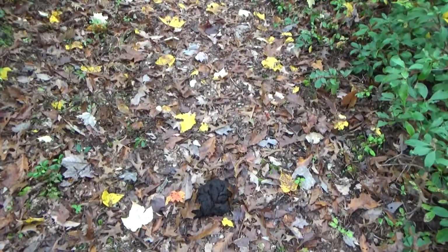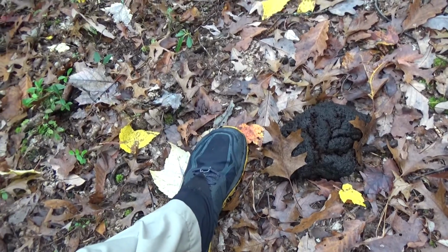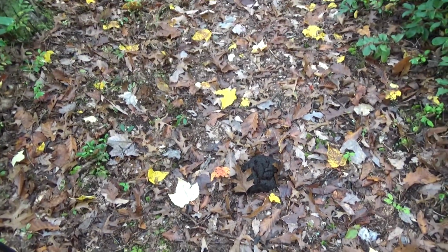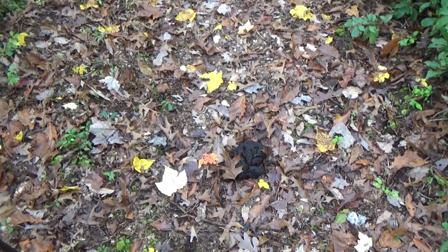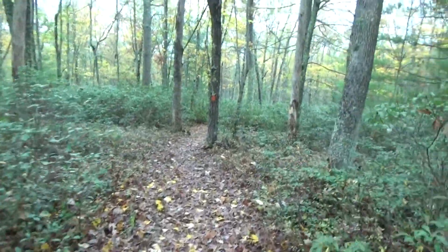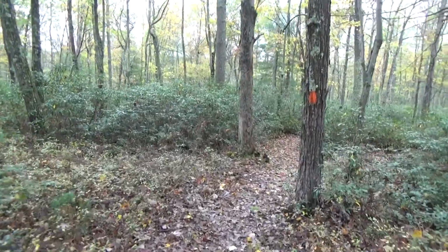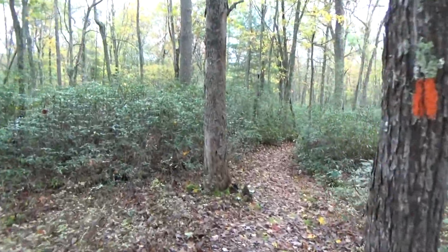I just came across a massive pile of bear crap here on the trail. Got to see how big that is compared to my shoe. Holy cow. Well, we'll see if we end up running into him on down the trail. As long as it's far away from camp, that'll be alright with me.